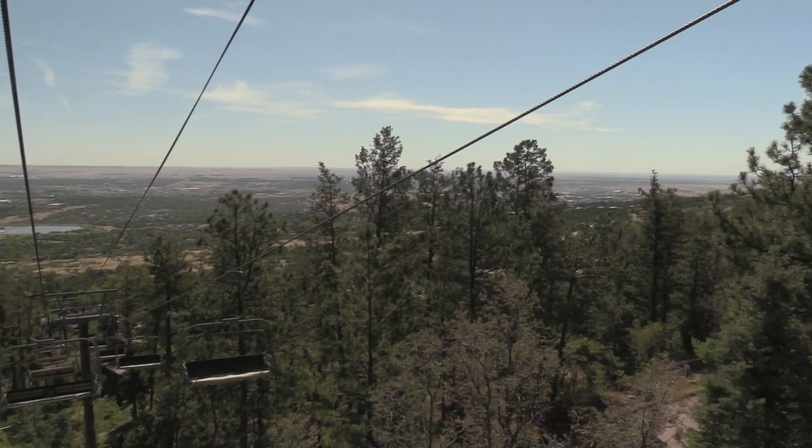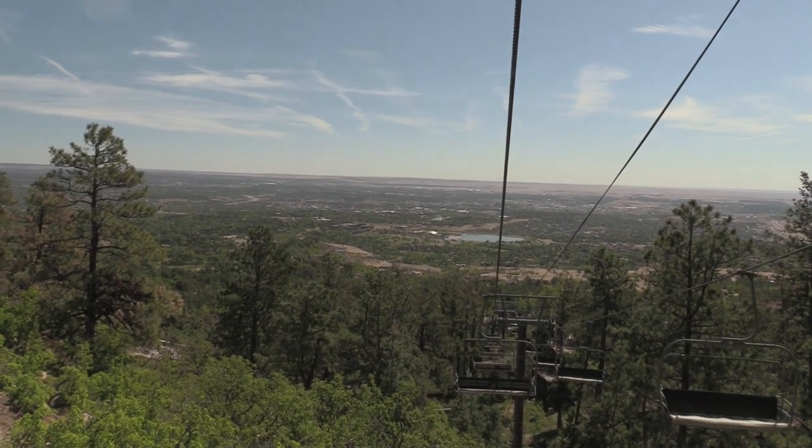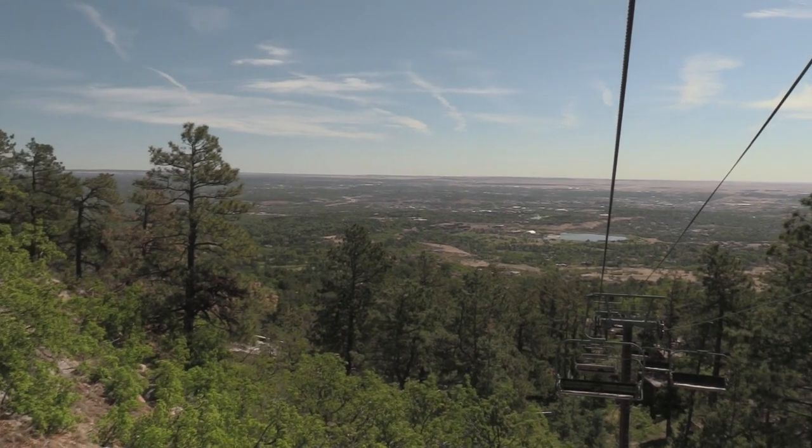All right, so keep in mind there are no animals up here. This is basically a ride up here to get a good view. That's pretty much the whole reason of coming up here. So now that I've seen this, it's really, really beautiful up here. I'm gonna go back down and I'm gonna start looking at some animals. All right, so heading back down. So fantastic view from up here.